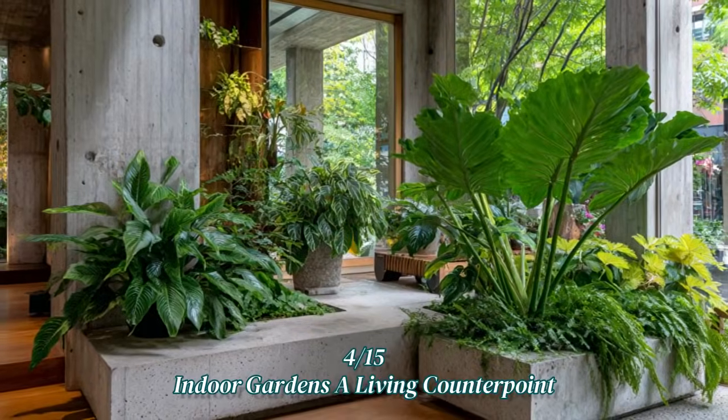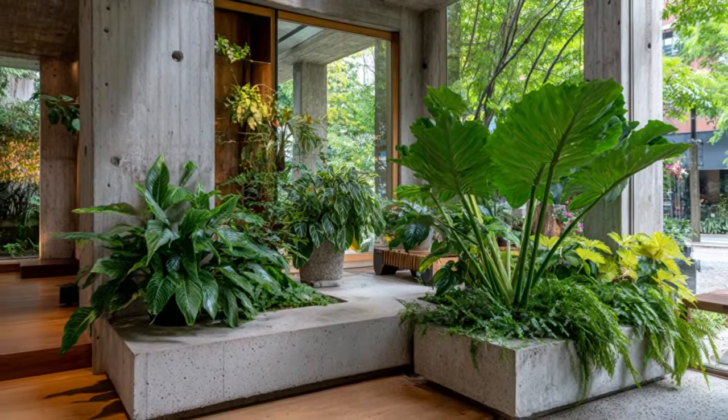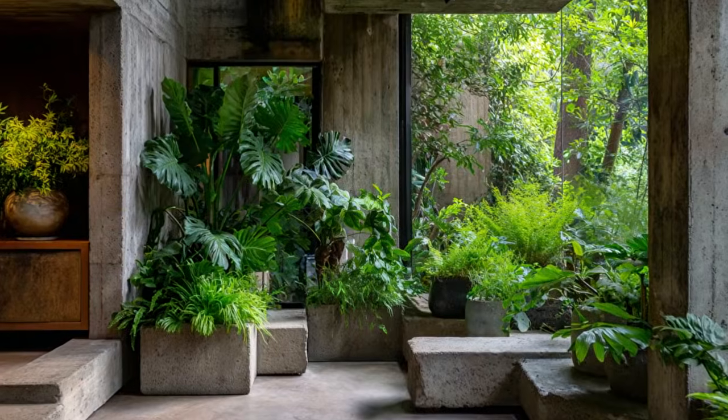One of the most striking elements of this design is the use of indoor gardens. These aren't just for aesthetics, they're essential to softening the rawness of concrete and providing a connection to nature within the home.